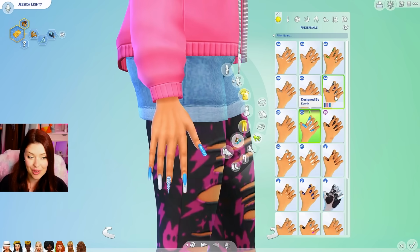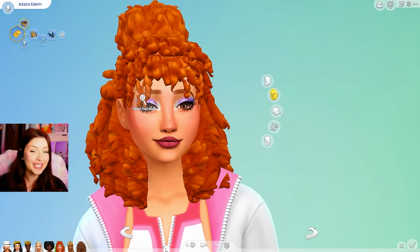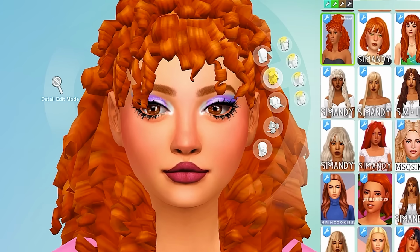Maybe for nails, we can do this blue pattern here, or even this could work. And for her hair and makeup, look at this hair. I was so happy when I found this. Totally giving that 80s style with all those curls.